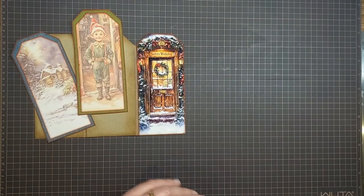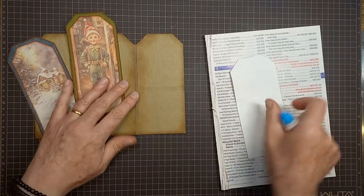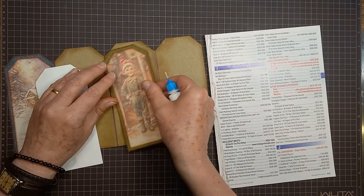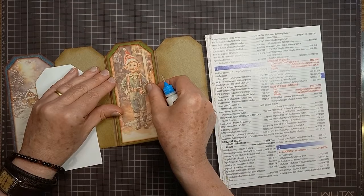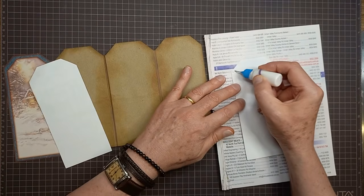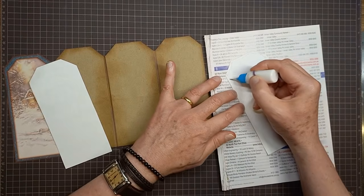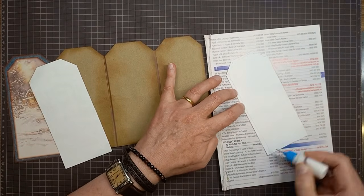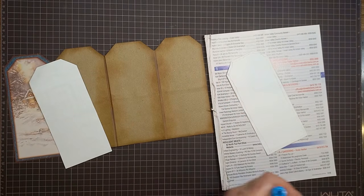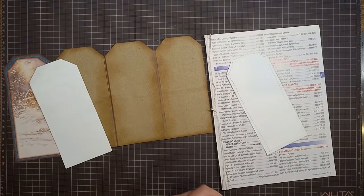I'll get the glue book. I'm going to do this with PVA glue. I won't play around too much. I'll put the middle one on first, so get that in place. This is just normal craft PVA glue. I think it's Helmer's. This one, Helmer's Craft and Hobby PVA glue.